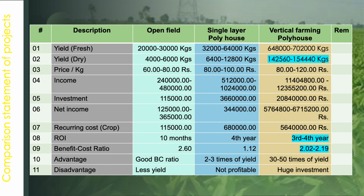Vertical farming in polyhouse. Total investment 2 crore 8 lakh 40,000 rupees. Recurring cost 56 lakh 40,000 rupees. Gross income 1 crore 14 lakh rupees to 1 crore 23 lakh rupees. Net income 56 lakh rupees to 67 lakh rupees. Return on investment third to fourth year. Benefit to cost ratio 2.02 to 2.19.